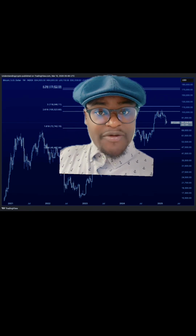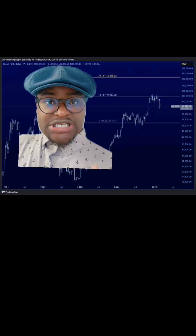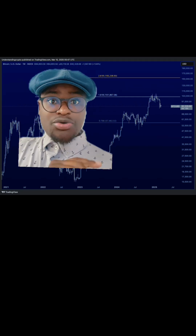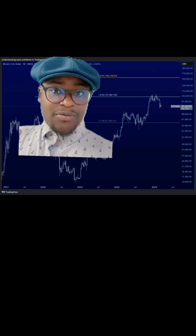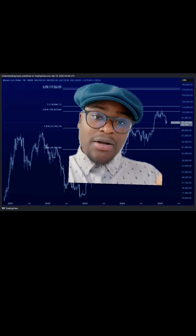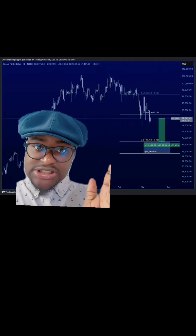Let's go now to the Fibonacci extensions to get more probabilities and confluences. With the Fibonacci extensions, we actually topped out at a 1.618. Now, I'm not really depending on this one, but according to this, we should be going to the 2.618, which means that our lowest target to the upside will be somewhere around 150k for BTC. Now, let's zoom into this particular zone right here and see what's actually going on there. What is that telling us? Zoomed in, it looks like this.